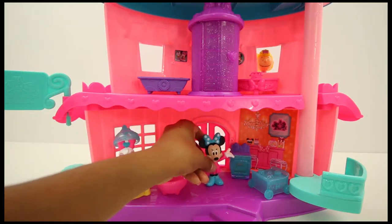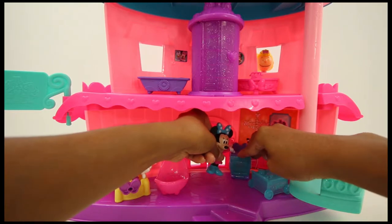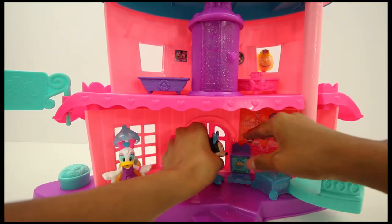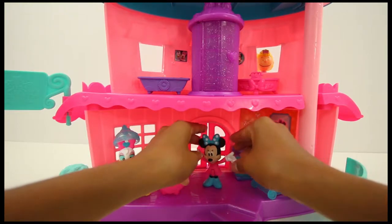Alright, welcome to the first level of Happy Helpers Headquarters. I have an apple pie baking. Mmm, that smells so good. Smells like apple pie. Who would like some apple pie?